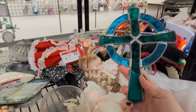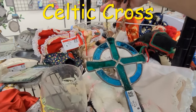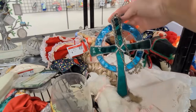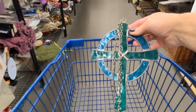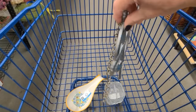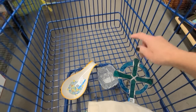This, on the other hand, is really interesting. Is it a Gaelic cross? It has a chain for hanging. It's glass. Sadly, it does have a crack there, a little bit of damage, but I don't think that hurts it too much. It's still a lovely piece. The color combination is fantastic. So I think we will pop it into the cart as well. Very unique, that $4. I think it is an artisan piece or a project piece.